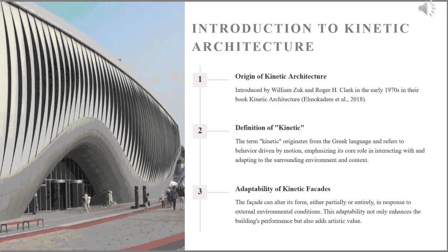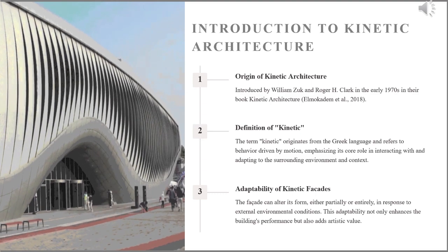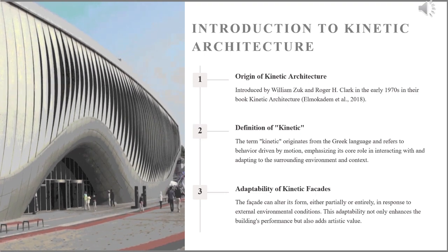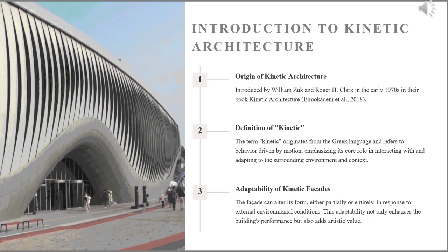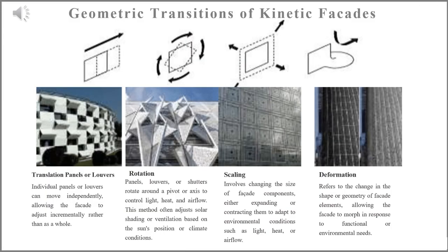Introduced by William Zuck and Roger Clark, the term kinetic originates from the Greek language and refers to behavior driven by motion, emphasizing its core role in integrating with and adapting to the surrounding environment and context. The facade can alter its form either partially or internally in response to external environmental conditions. This adaptability is not only enhancing the building's performance, but also adds artistic value. Geometric transitions of kinetic facades can be translation panels or louvers, rotation, scaling, and material deformation.